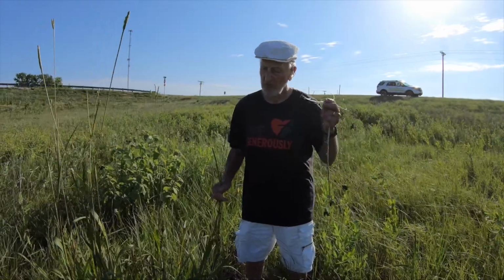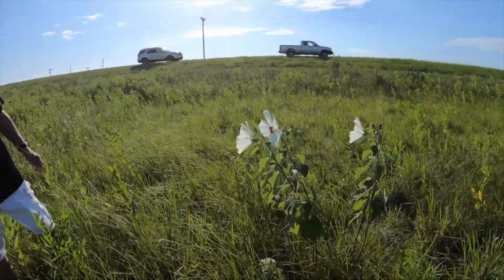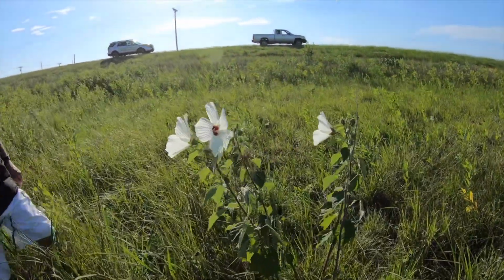But carbon sequestration ought to be a big thing today, and unfortunately it isn't yet, and I'm preaching that gospel. That's gorgeous.